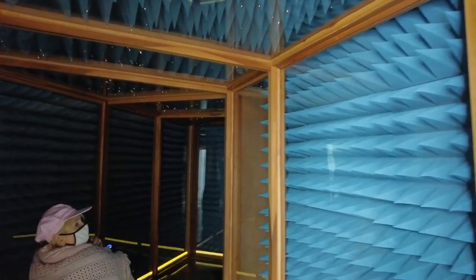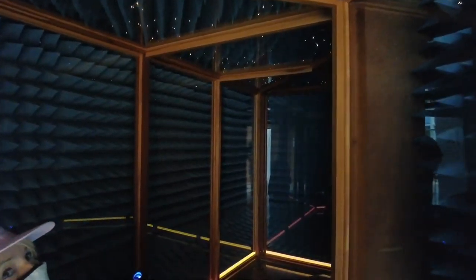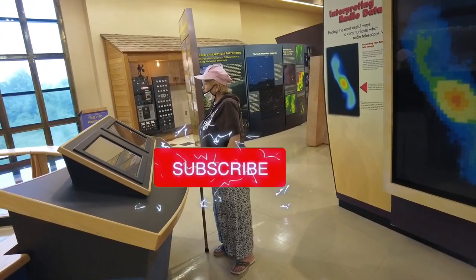This little room is like a Faraday box or something.